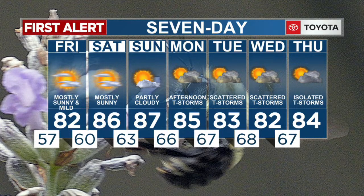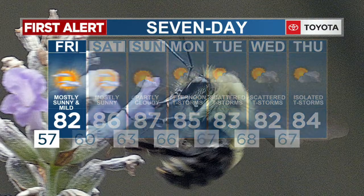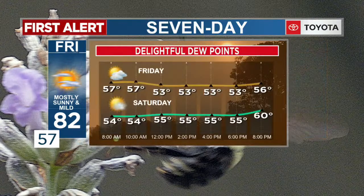Okay, and the decent humidity will continue Friday, Saturday, Sunday, and Monday it increases. So let's take a look at this. First of all, here are the dew points that are forecast for Friday and Saturday. And you can see it's in the 50s until we get to like 8 p.m. on Saturday.